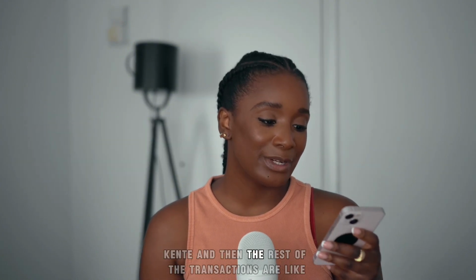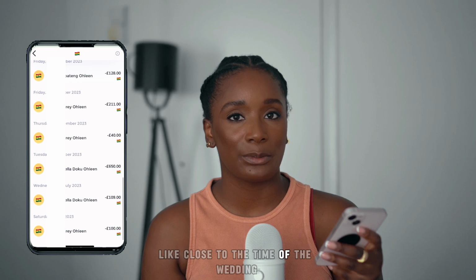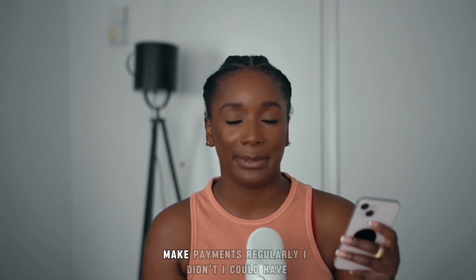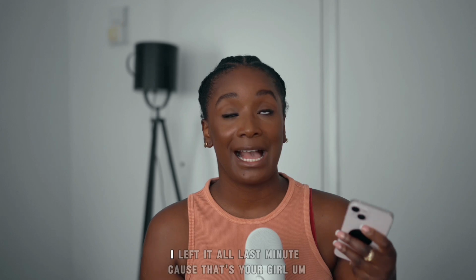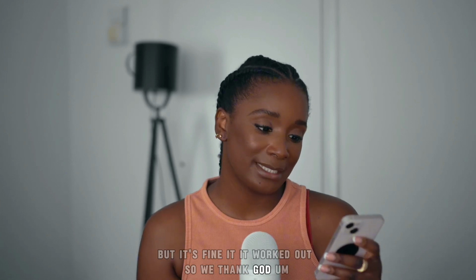So the first payment was £100 for Kente. And then the rest of the transactions are for accommodation, typical of a wedding, close to the time of the wedding. That's when payments just start rolling out. But to be fair, the girls did encourage us to make payments regularly. I didn't. I could have, but I didn't. I left it all last minute because that's your girl. But it's fine. It worked out, so we thank God.